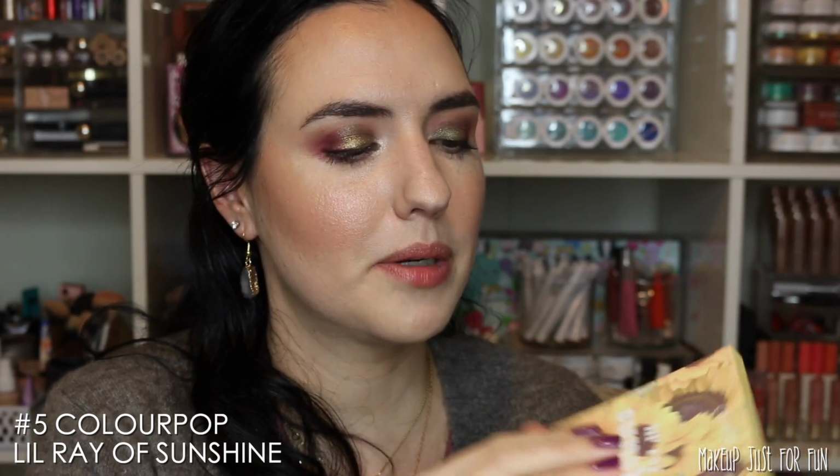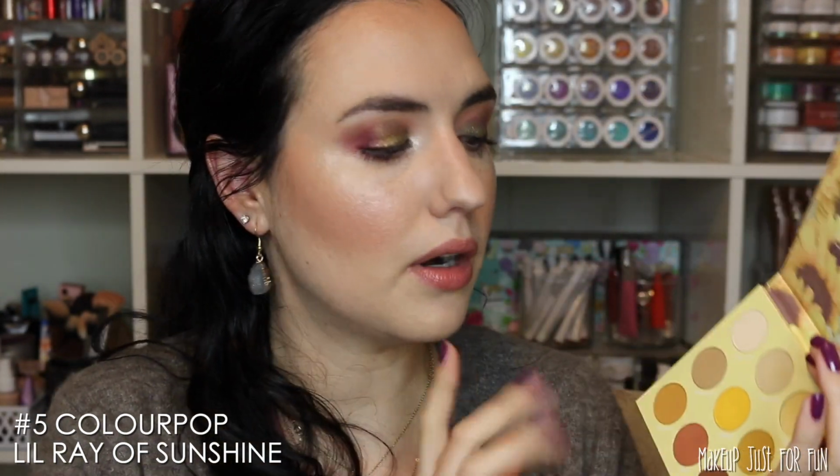Oh my goodness. In spot number 5 is the Lil Ray of Sunshine palette from ColourPop. Packaging is just 10 out of 10. I love sunflowers. I have a big sunflower tattoo in my half sleeve. I love yellow. This is an all matte palette. I believe it was their first all matte palette.